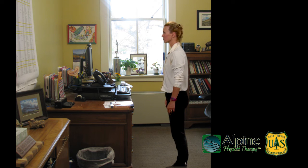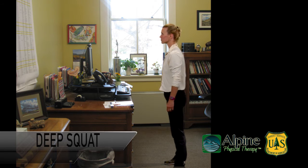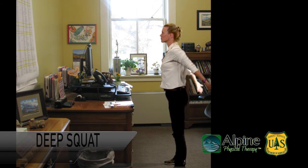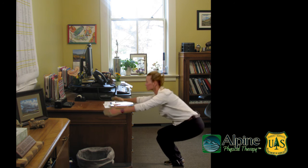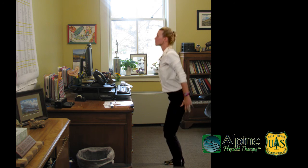Next, you'll bring your feet a little bit wider than your hips, and we're going to move into a deep squat position. You want to reach your arms forward or overhead as you sit back as low as you can, bringing your sit bones down towards your heels. It's important to work on getting as far down into a squat as possible to loosen your hips.